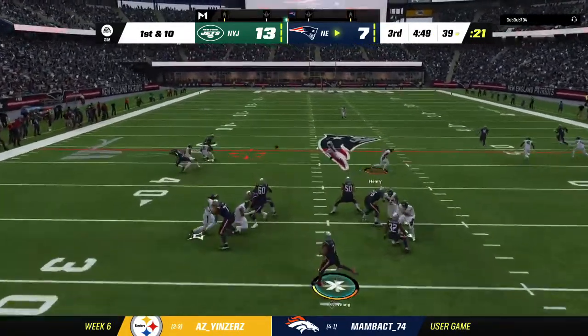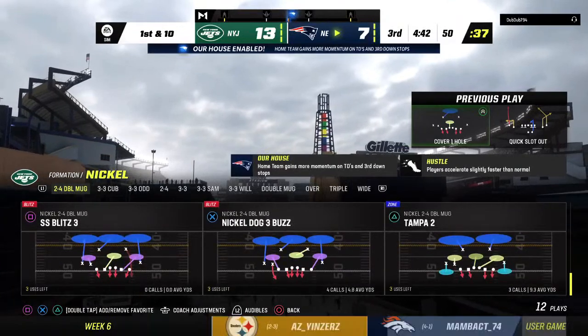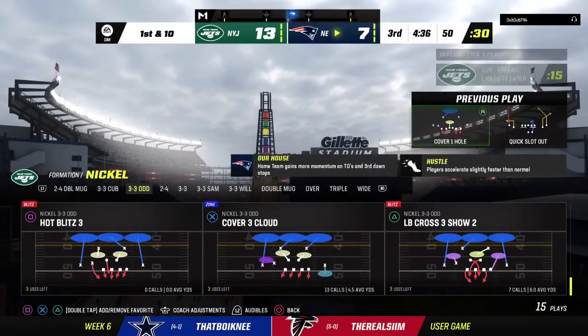They're going to look to throw. And that's caught. It's Bryan Edwards. And they're going to get this up to midfield. Couple of first downs right in succession, and this is an offense that can really use a good drive, and they're off to a fast start here.